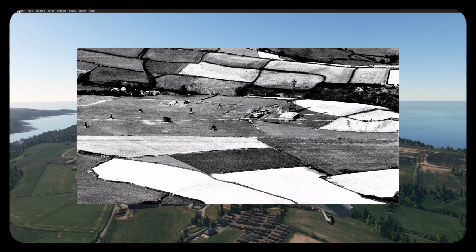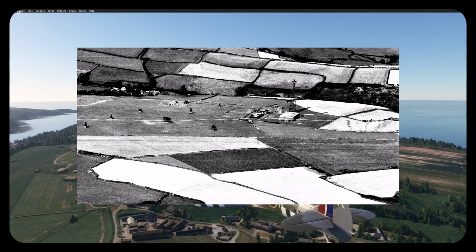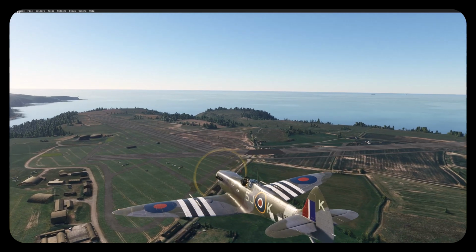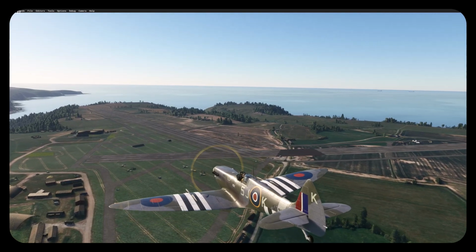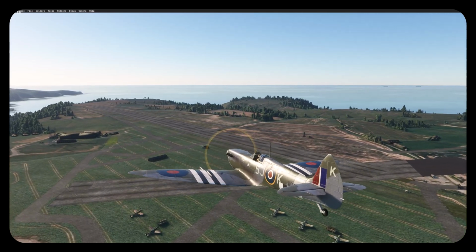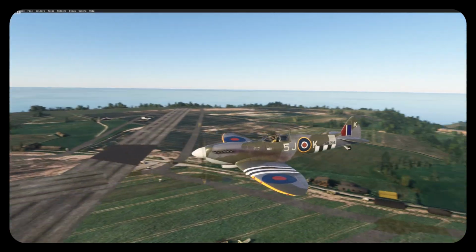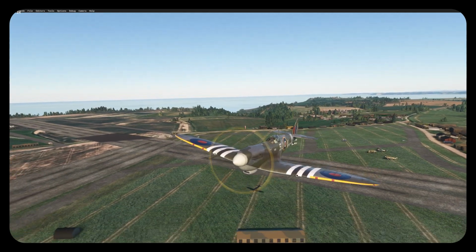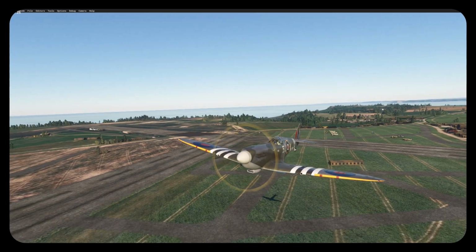The Ground Control Intercept Station, RAF Hope Cove, was established on the northeast side of the field in 1941 to direct fighter operations in the English Channel. Unlike the airfield, Hope Cove remained in use into the 1990s.